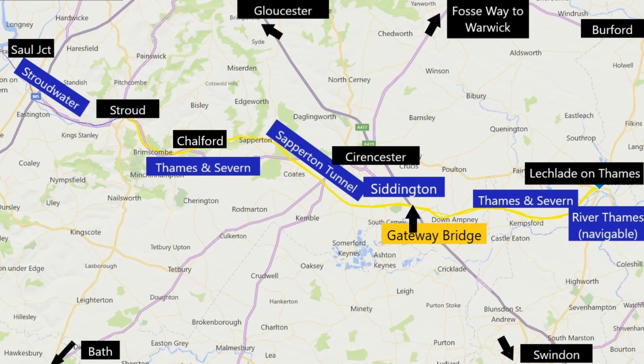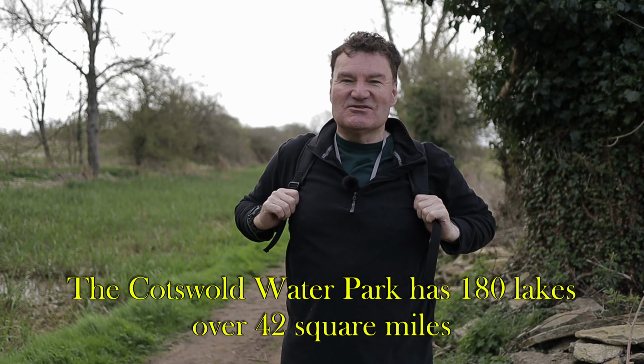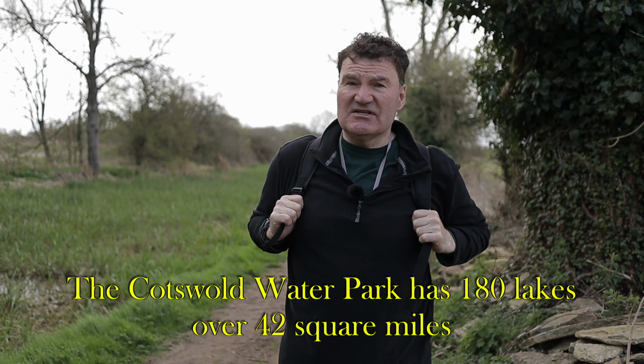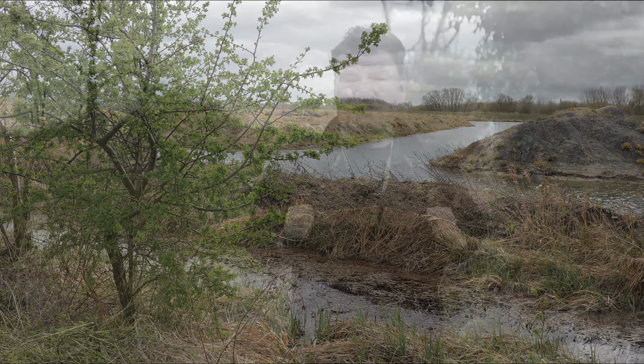Before I do that, just to explain that because this is Section 2, this is the section that runs east from Gateway Bridge. So we're here in the Cotswold Water Park. We've got lots of former gravel pits here, a huge number of lakes. I can't remember how many lakes, I think it's nearly 100, might be more than 100. I'll drop it in. Loads and loads of lakes. It's one of three or four locations dotted around the Cotswolds where you have these former gravel pits. And of course, the Thames and Severn Canal runs right through the heart of the Cotswold Water Park.